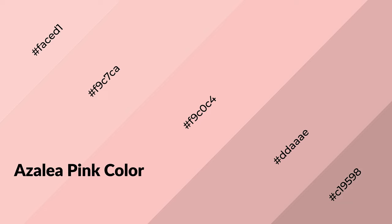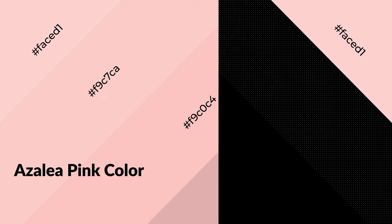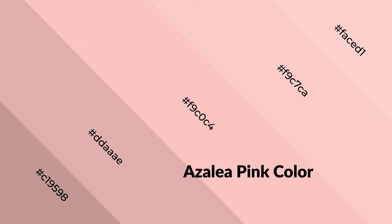Azalea pink is a warm color, and it emits cozier and active emotion. Warm colors are symbols of warmth, fire, heat, and sunshine. It also evokes joy, passion, love, and even anger emotions. You can see them used in restaurants and gyms.